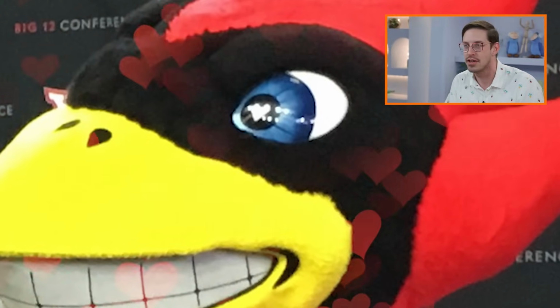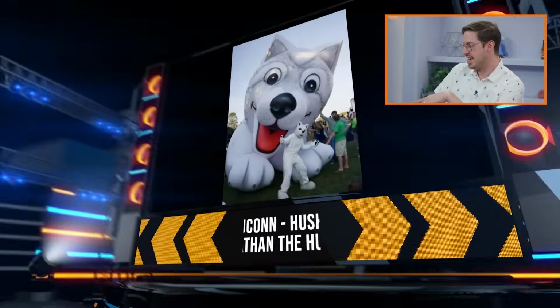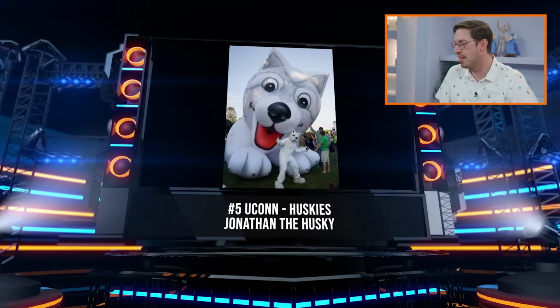This is the Iowa State Cyclones. This is Cy the Cardinal. Bird with teeth. Love it. He's got multiple microphones. He's doing an entire press conference. He's very popular. His head looks like wind is blowing him like crazy backwards. His eyes are gargantuan and his irises have crazy detail. His pupils have hearts in them. So weird, so awesome. 5 out of 5 basketballs. That is a mascot you want to see on TV. Yukon Huskies, this is Jonathan the Husky.